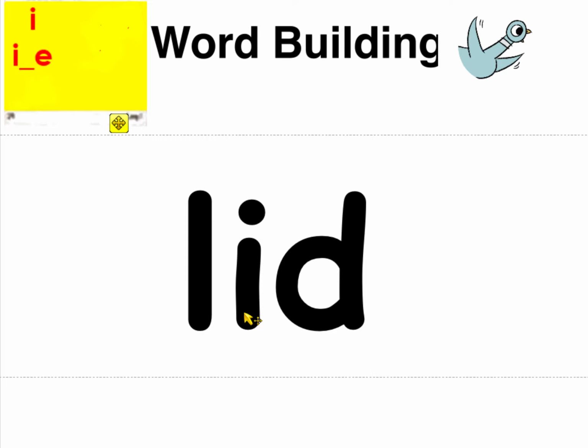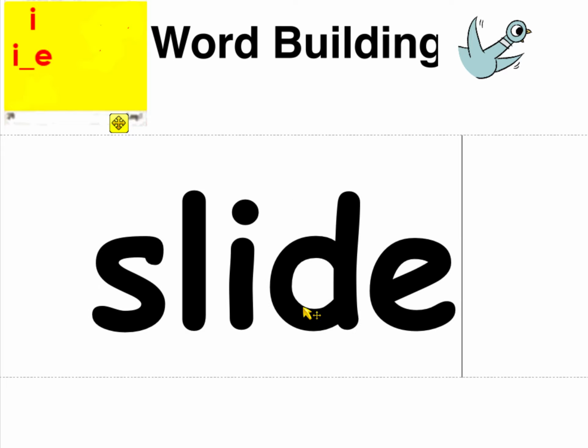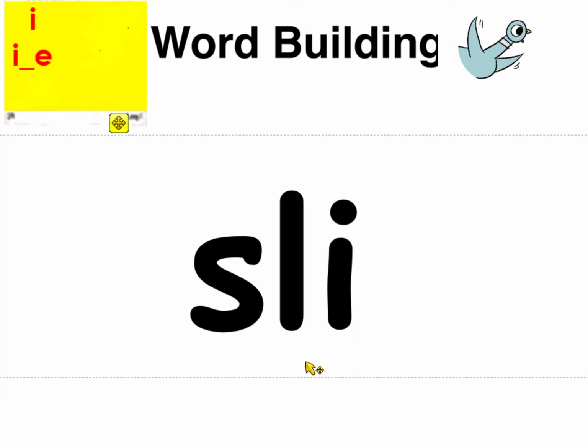Change lid to slid. I slid on my walk. Slid. Change slid to slide. Slide. Change the I to an I by putting an E at the end. Change slide to slick. If the path is slick, you can slide. Slick. Slick. CK, short vowel.